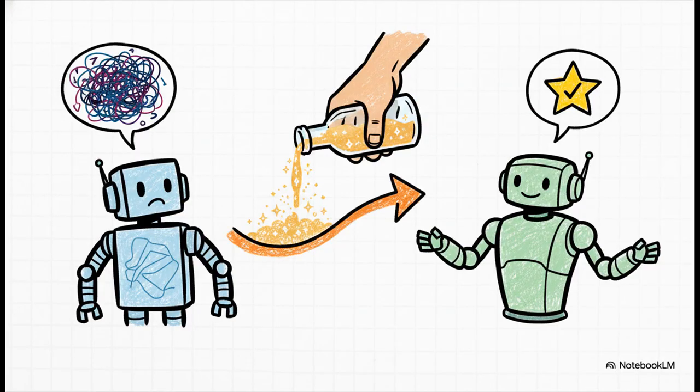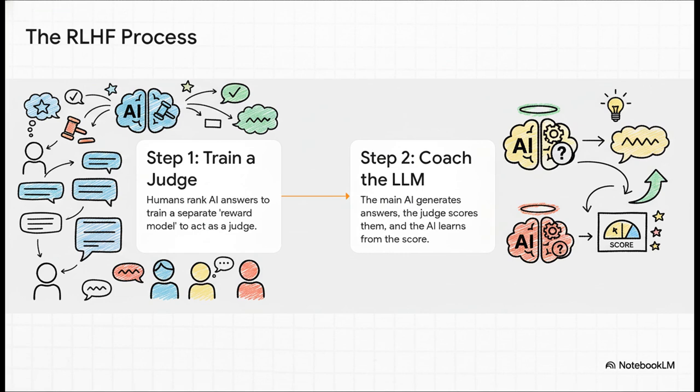And the first big breakthrough using this was RLHF. You've probably heard of it. Reinforcement learning with human feedback. This was the secret sauce that turned these powerful but sometimes kind of clunky models into the helpful assistants we know today. It was an absolute game changer because it taught these models to give answers that we humans actually find helpful.